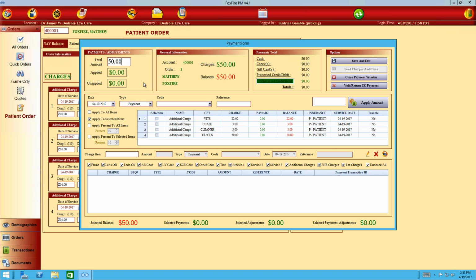So then we see that there's a date, which is today's date. That's the date of the payment. The type. This is either a payment or an adjustment. If the patient is making a payment toward the balance, we select payment. If you're applying a discount or adjusting off anything, that's an adjustment. And we're actually going to flip back over to the optical team when we do that so that they can do their portion too. For right now, let's just worry about the payment option.